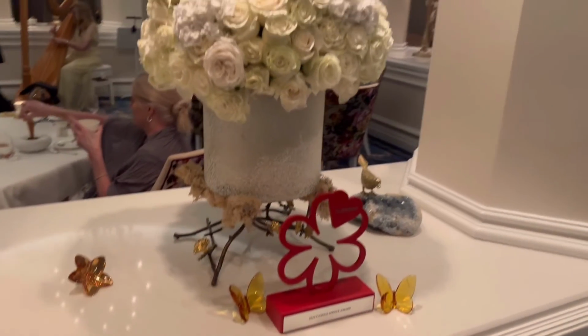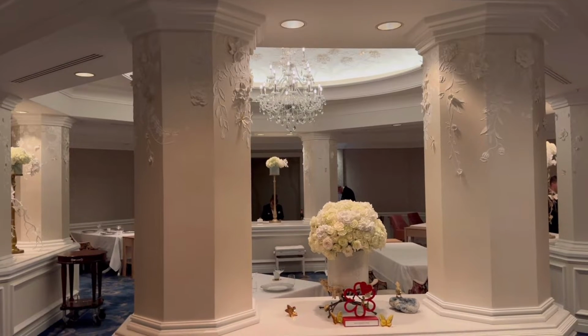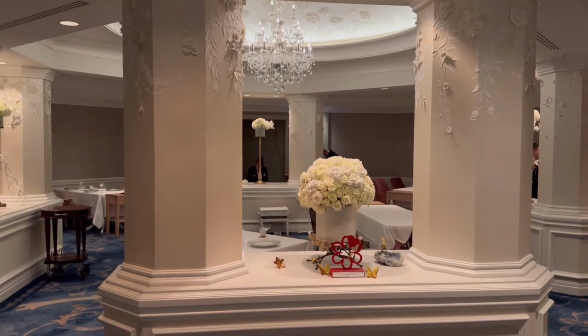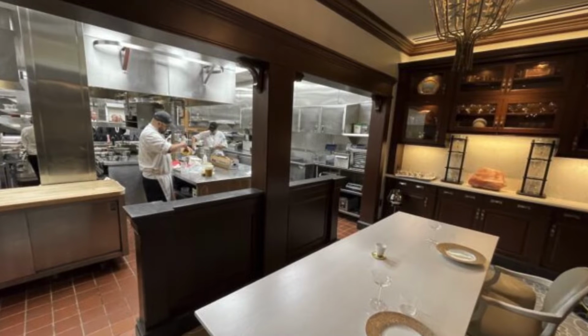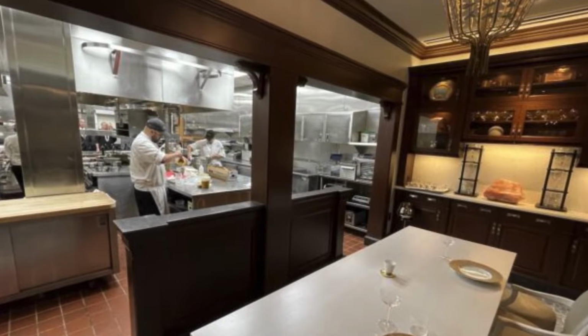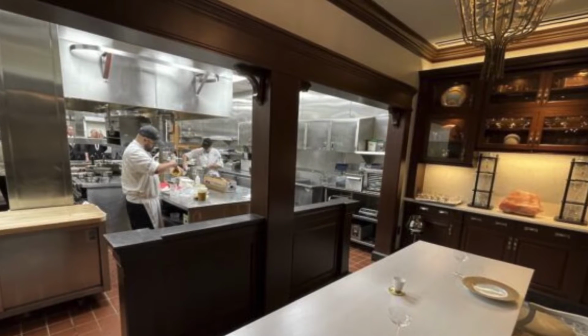There are 3 dining areas with 3 different pricing and menus in each. Up first is the main dining area. This menu costs $295 per person. Next, we've got the chef's table. This is the most exclusive reservation to snag. This is going to cost you $425 per person.